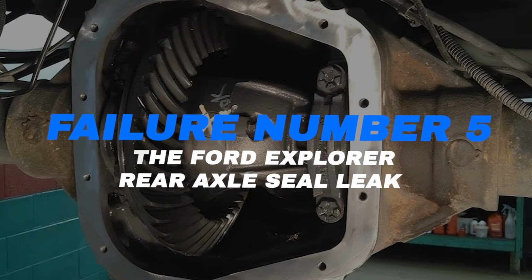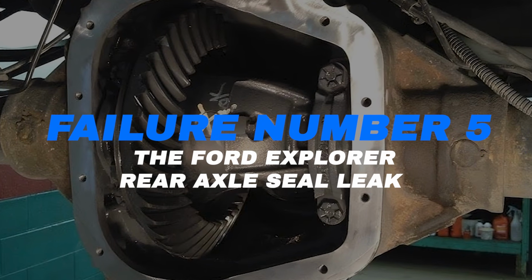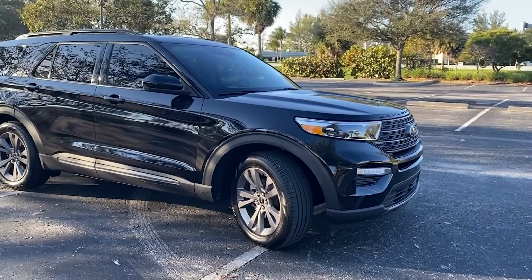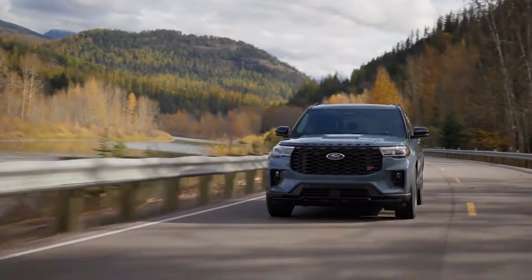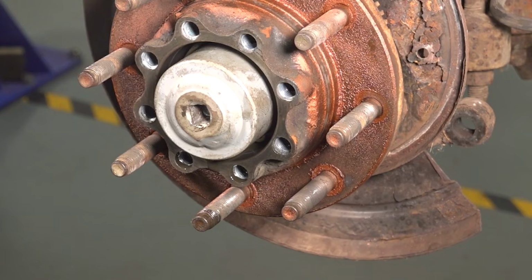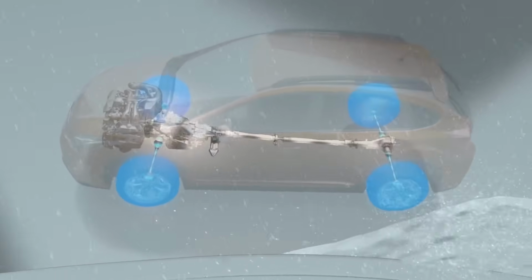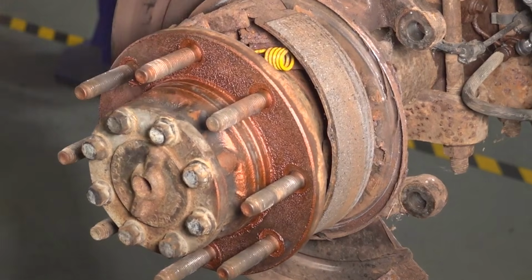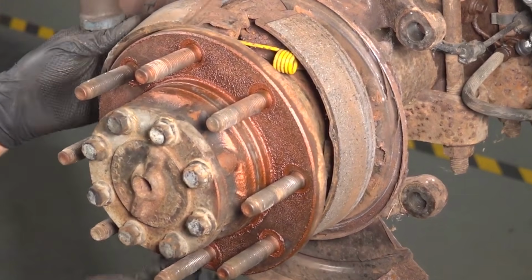Failure number 5. The Ford Explorer rear axle seal leak. The Ford Explorer has been one of America's most popular SUVs for decades, and it earned that position genuinely. It's a capable, comfortable, and versatile vehicle. But one persistent failure has dogged rear-wheel drive and all-wheel drive Explorer owners across multiple generations, and it costs far more in damage than it should if it's not caught early.